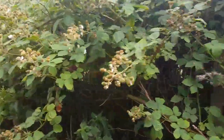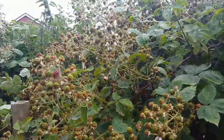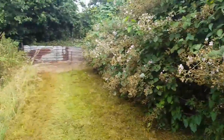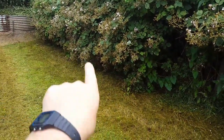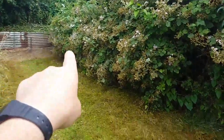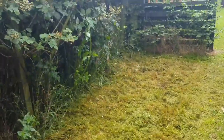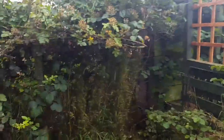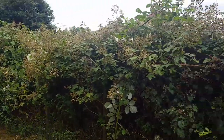So as you can see, they're getting ready. There's millions of them. So blackberries, brambles, whatever you call it. So I've decided that most years these will just fall on the ground and get wasted because nobody can get to it because the grass is 3 foot high. So I've decided to start just tidying this up so that when these come out we can actually get to them, pick them, and what we don't use we can freeze them. I'm not a big fan of blackberries myself, but you know what, they're free.